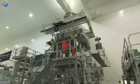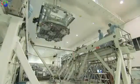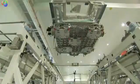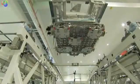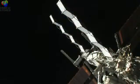The first of 2 components that Discovery's crew will attach to the station is the ELC-4 pallet, the Express Logistics Carrier 4. One item stored on the ELC is a spare ammonia radiator. The radiator helps reject heat from all the electrical boxes on the outside of the ISS.